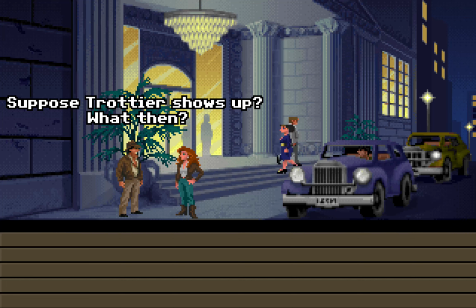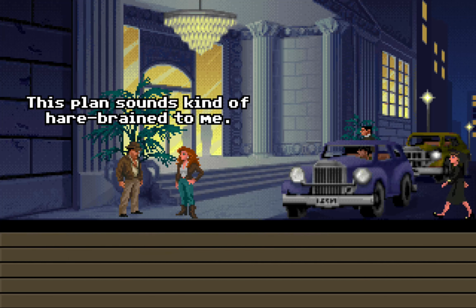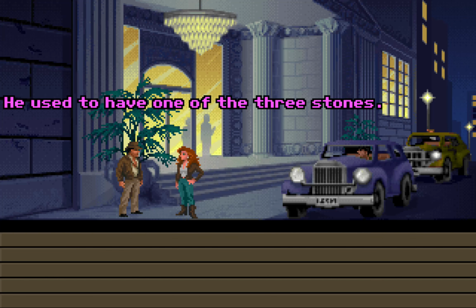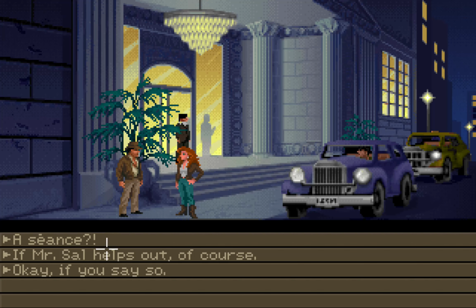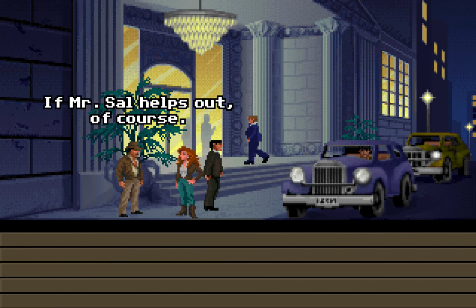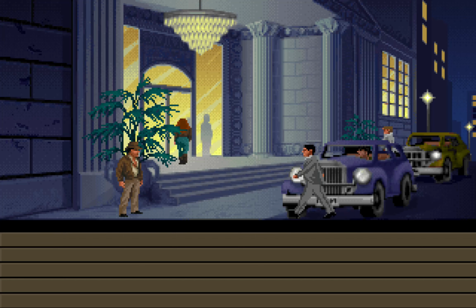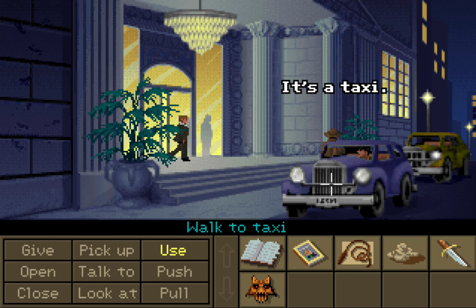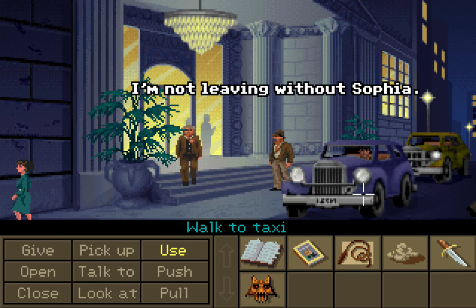Suppose Trottier shows up. What then? Bring him up to my room. This plan sounds kind of harebrained to me. Don't worry, it'll work. He used to have one of the three stones. If we can coax him into a seance, he might let us have it. If Mr. Sal helps out, of course. I'll go get ready. It's a taxi. I'm not leaving without Sophia.